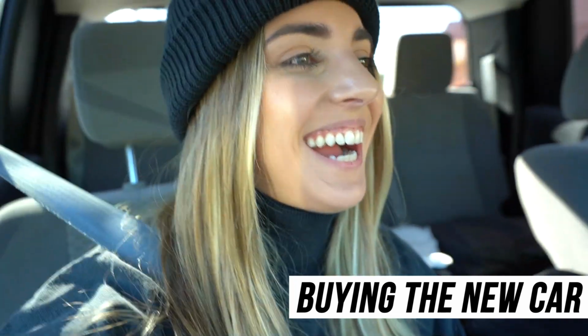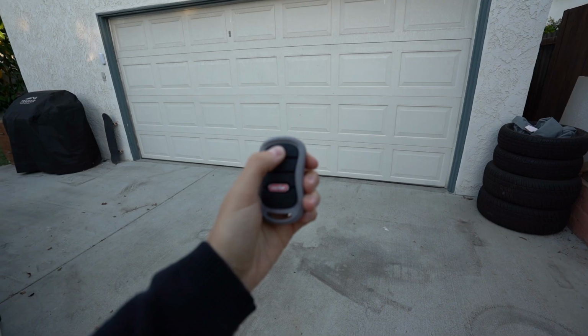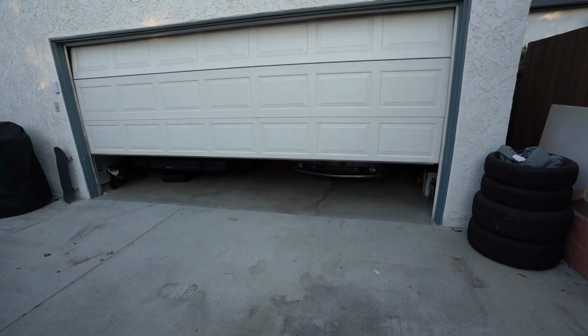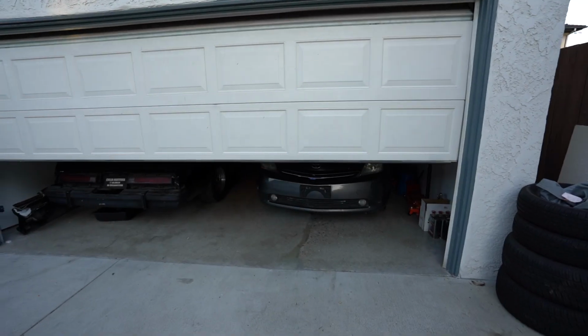Oh my God. Look at that butte right there. Did you think it was gonna be in the garage?